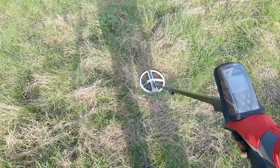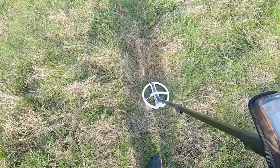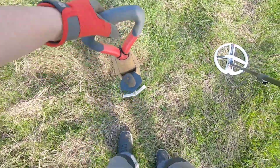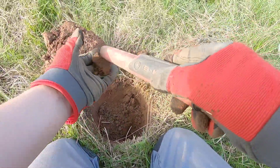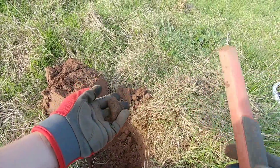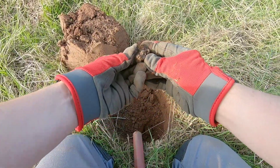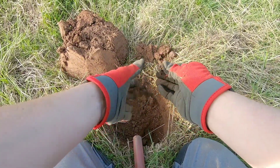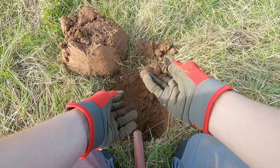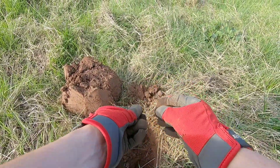Just on a 7. Oh, bit iffy, that one is. Oh, we're out somewhere. Something small, I reckon it could be a button. Just see an edge there. Yeah, it's half a button. It's a cut half button.